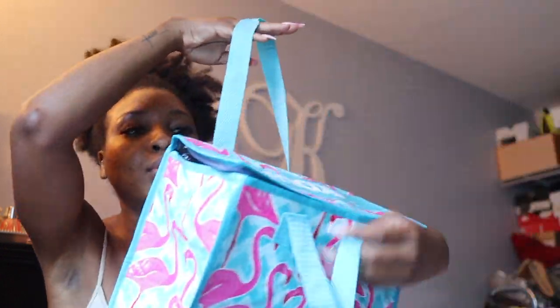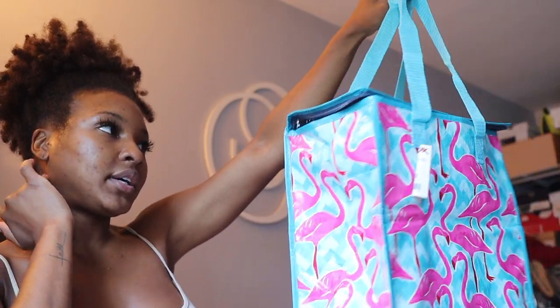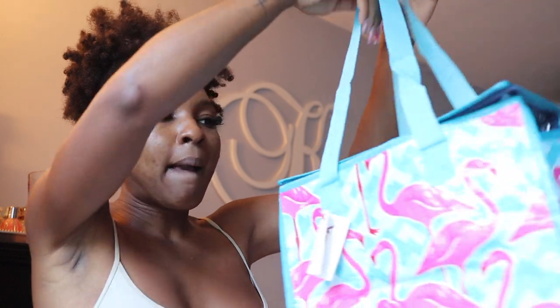So my mom bought me this bag a while back. It's like a cooler bag. She got it from TJ Maxx. I don't think they have it anymore because this was literally from years ago. I had it in my travel bag in case I ever go on vacation and we have a beach day, I could put drinks and stuff in it. But it's being put to use today, okay?